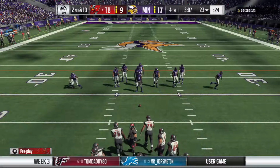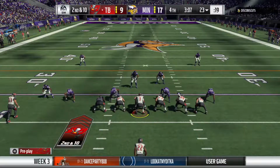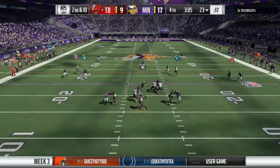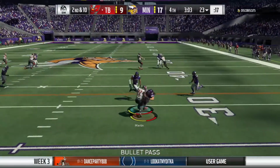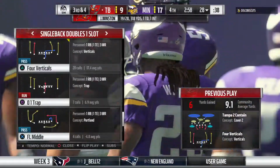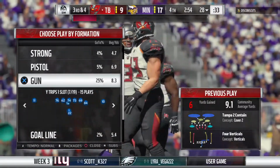Offense still needing 10 yards. Second down. Here's Winston. Goes underneath to Martin. And he's going to be stopped dead in his tracks at the 28. 6 yards on the pickup, and they're going to have a third down.